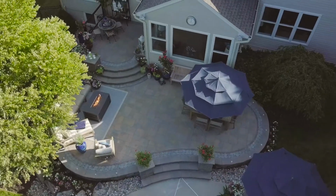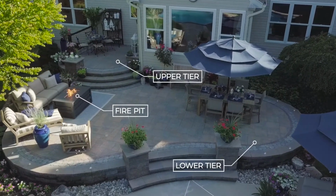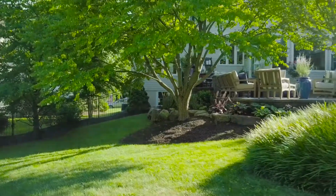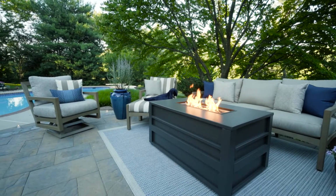Having the openness of a patio and the way it transitioned to everything else in the yard really created a nice homogeneous feeling. My utmost requirement was my Katsura tree, which I've had here for 20 years. That had to be kept. And they said, don't worry, we'll work around it. And sure enough, they did.